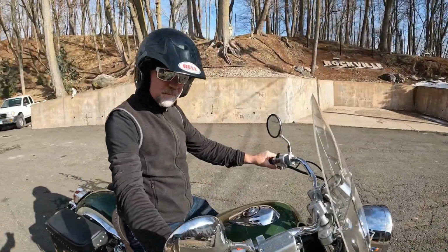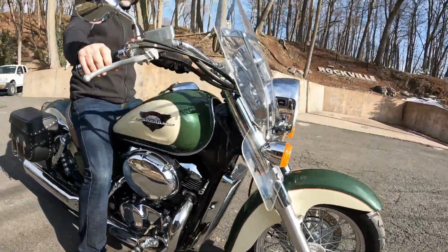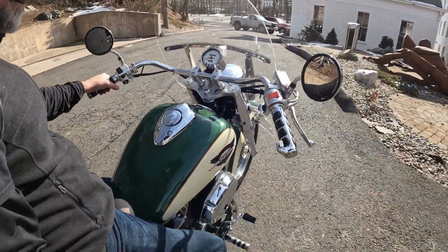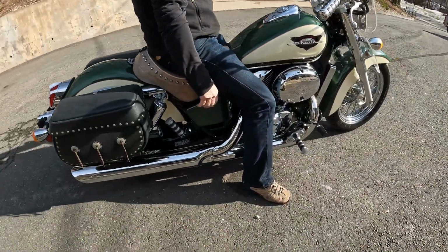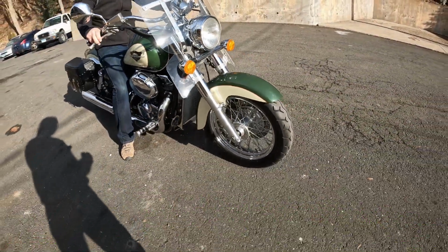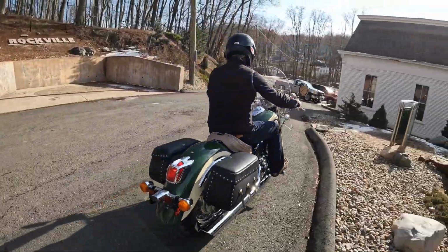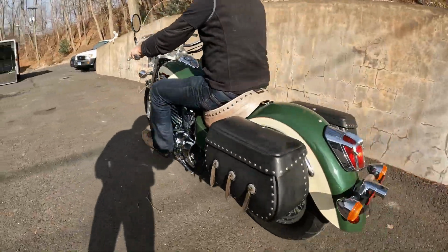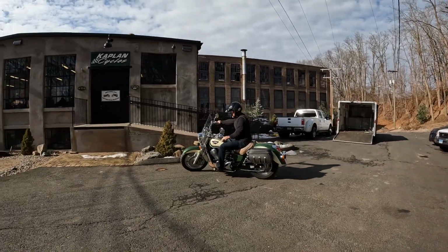What a beauty, huh? Beauty for sure. Yeah, smooth as glass. Yep. Easy to maneuver. Happy bike. Ride around for us, Bill. All right, we'll take a little spin. It's like whisper quiet with the stock exhaust, too.